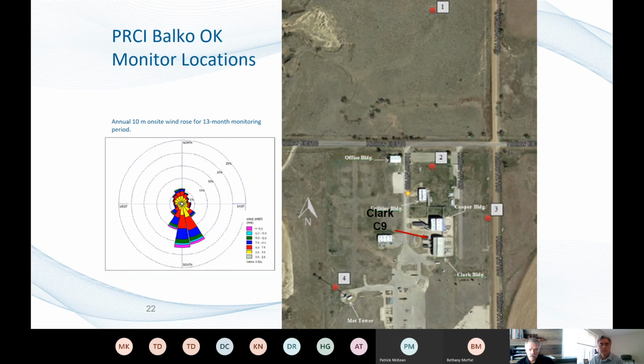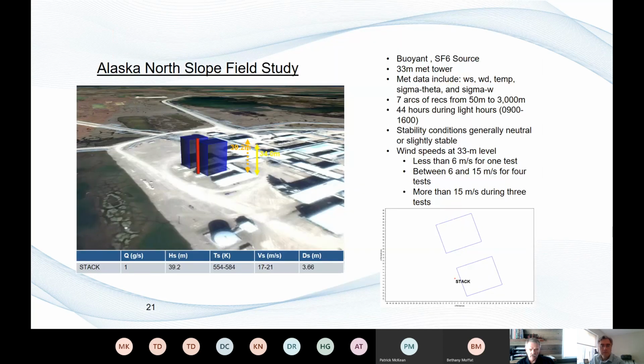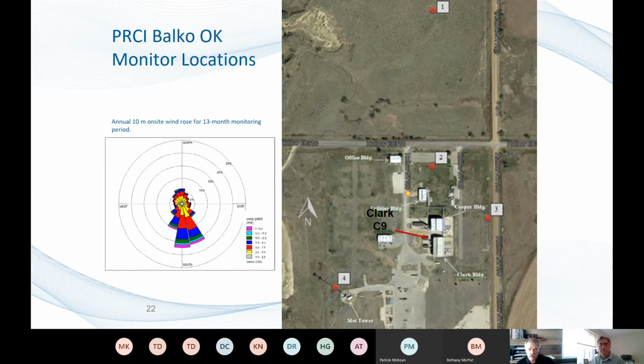And then the grid was put around the facility. So it's a little different. It's not one receptor for a year. It's a measurement grid downwind. The next study is actually a fairly new study, PRCI, Bulco, Oklahoma, which was about a year-long field study, and they put out the monitors at these various locations. Monitor 1 was kind of far field, 2 is very close, and you can see where the stack is. It's called the C9 stack, and the buildings. And then we have the 3 receptors, 1, 2, and 3.